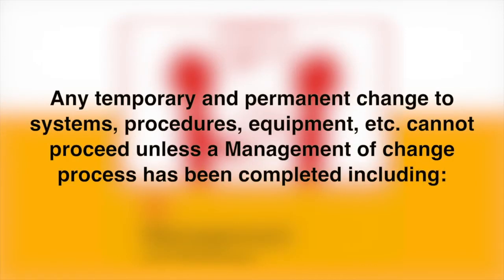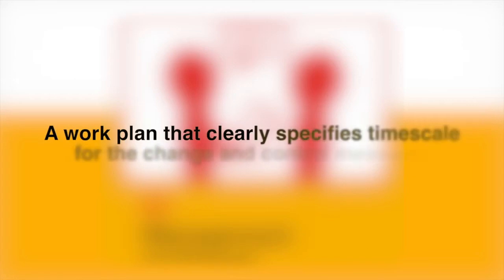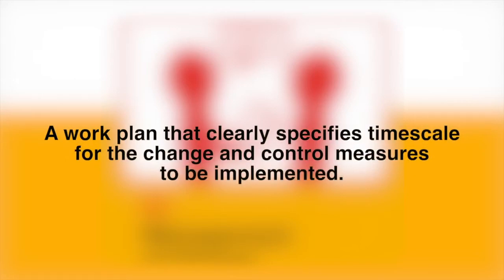Any temporary and permanent change to systems, procedures, equipment, etc. cannot proceed unless a management of change process has been completed. This includes a risk assessment that covers all impacted by the change, a work plan that clearly specifies timescale for the change, and control measures to be implemented.